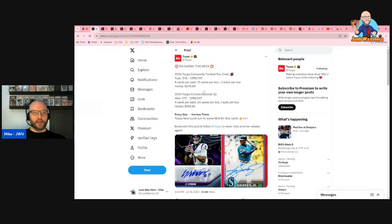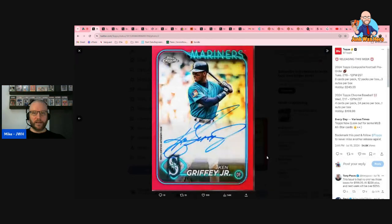So then here we go. Another Topps post. They're talking about hobby boxes here. Hobby boxes, hobby box, hobby box. And in this post about hobby boxes is the number to 5 Ken Griffey Jr. autograph. So you should be able to pull this card in a hobby box, right? Since they're talking about hobby, right?